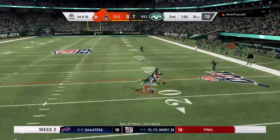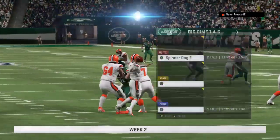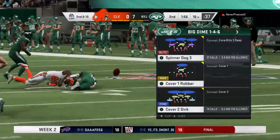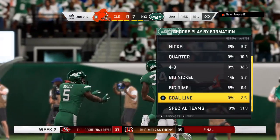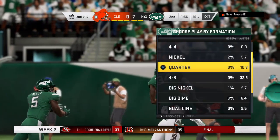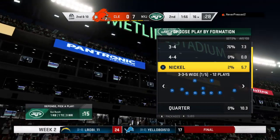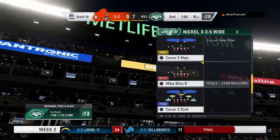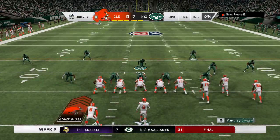And now a throw on 1st down there, but it's incomplete. This team is not going to make it easy for you. They're a physical group, and we just saw it there on that play. He came in, made the contact, just as he's trying to haul it in. So after the incompletion on 1st, now 2nd and 10.